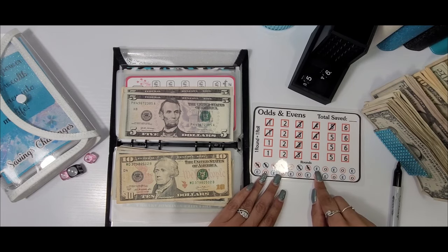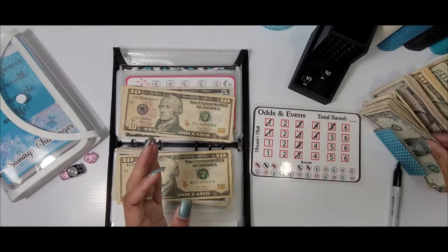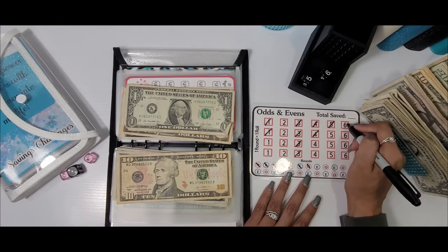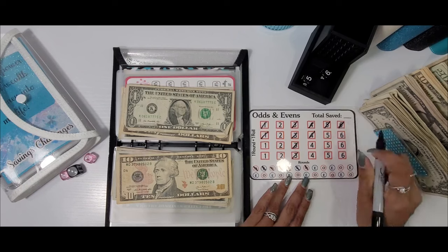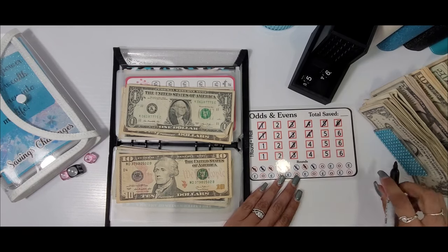Alrighty, so we are on evens, right? 6 and 5 is 11. Let's pull out $11. And since we are on evens, we get to mark off a 6. We cannot mark off a 5 because that's an odd number. So we are going to be done.